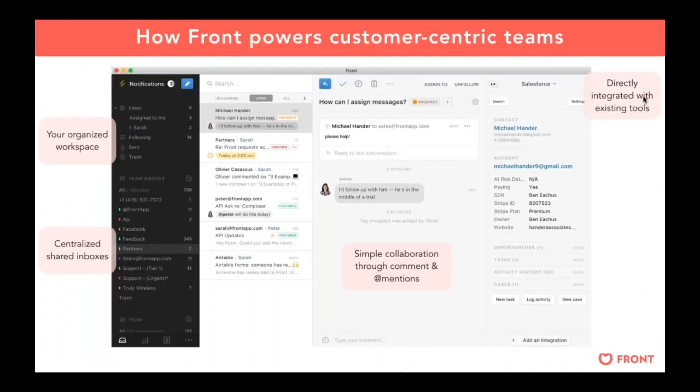All right, from the slide on Front, I'm just going to switch back to that. You talked about collaborating on a shared inbox. Can you tell me more about how that works? All right, so Front itself is a collaboration platform. Like you can see here on the left-hand side, you have a ton of shared inboxes. What Front allows you to do is move messages between your shared inboxes so the right teams are looking at it.